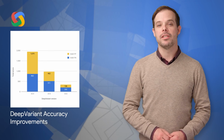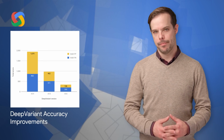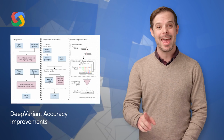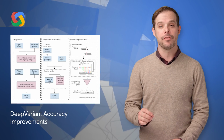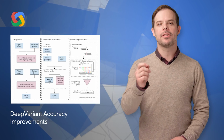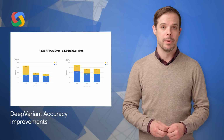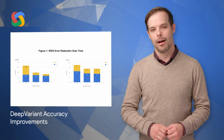DeepVariant version 0.6 is now available. It's a deep learning model that's been trained to analyze genetic sequences and accurately identify the differences, known as variants, that make us all unique. This release includes some major accuracy improvements that are outlined in detail on the post.